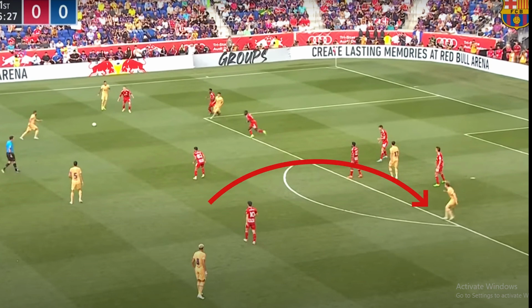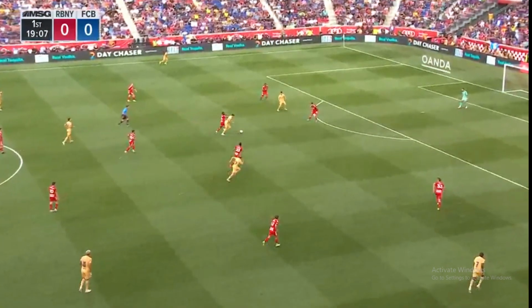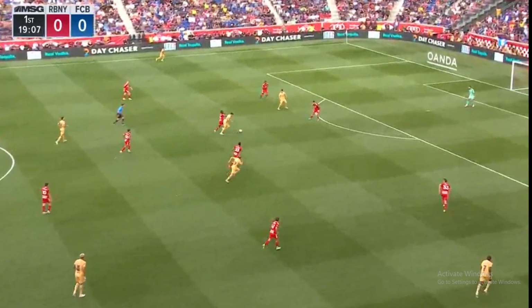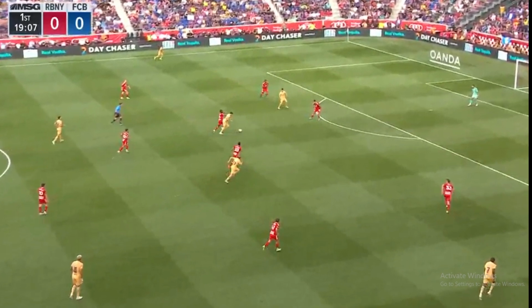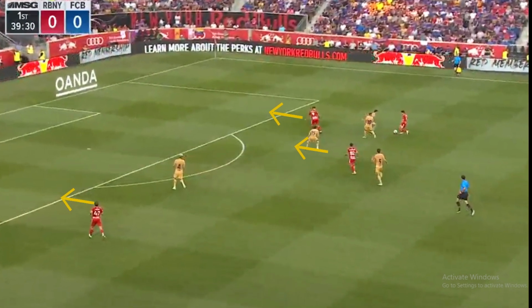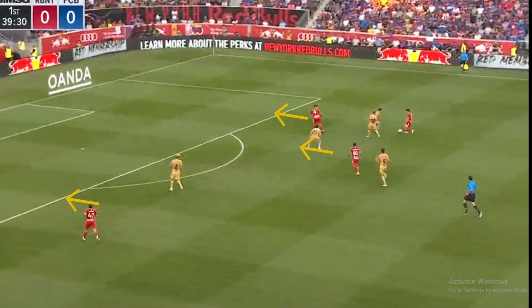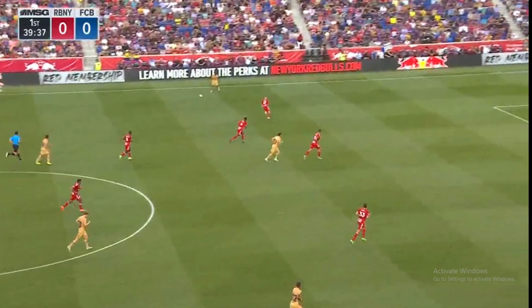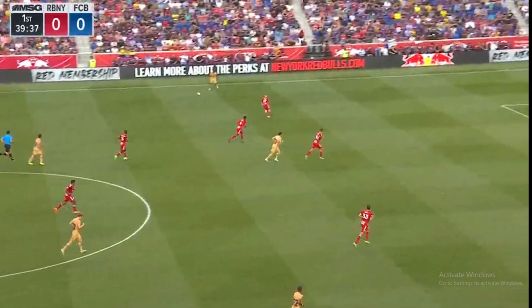Sometimes the link-ups were going good between players, the midfielders, the defenders, between fullbacks as well as the wingers. Sometimes good link-ups, sometimes bad link-ups. Because of that, some passes were getting misplaced, and sometimes after that, New York Red Bulls used to basically counter-attack on it.